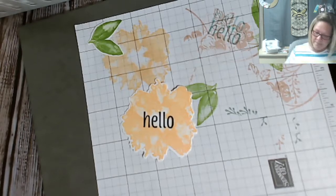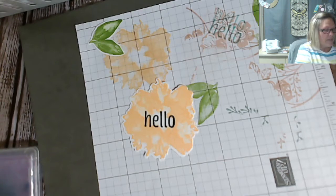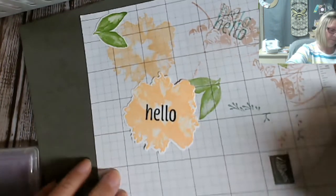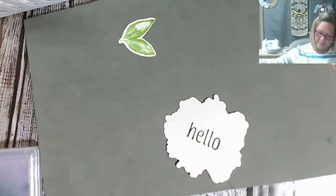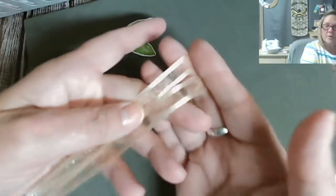Okay. All right, so now we're ready to put our card together. And let's get that on over here. And let's do that. So I have also chosen the Pale Papaya ribbon.